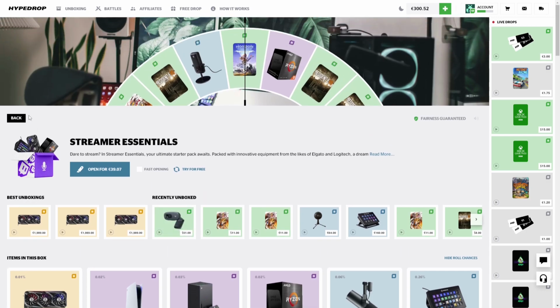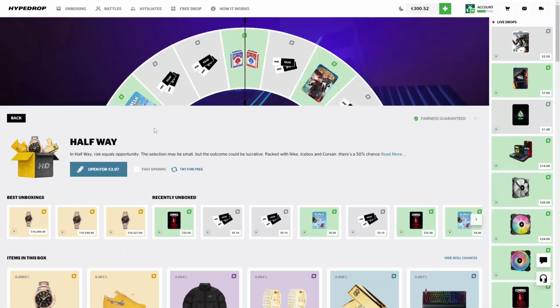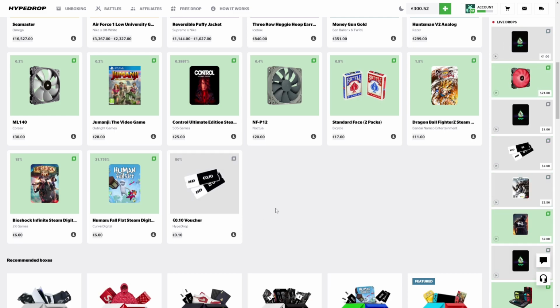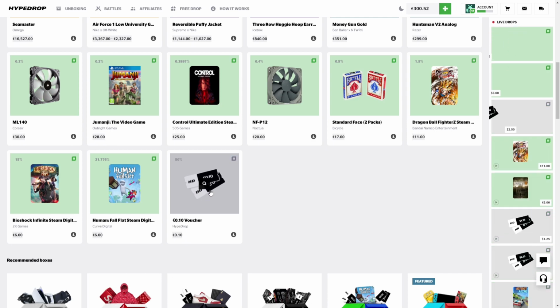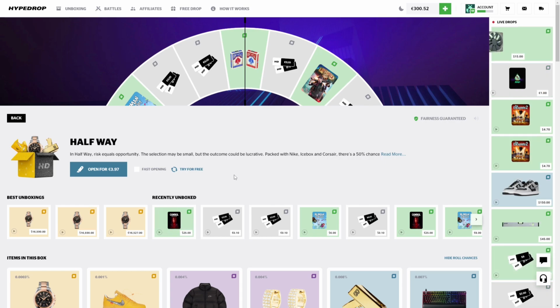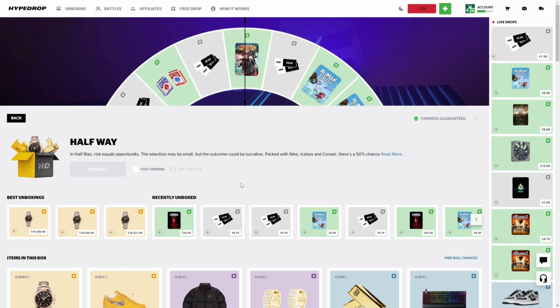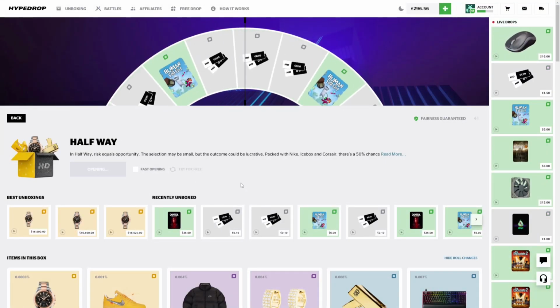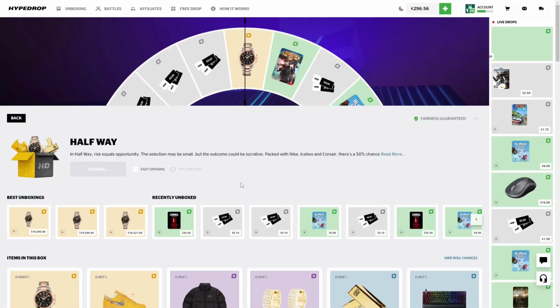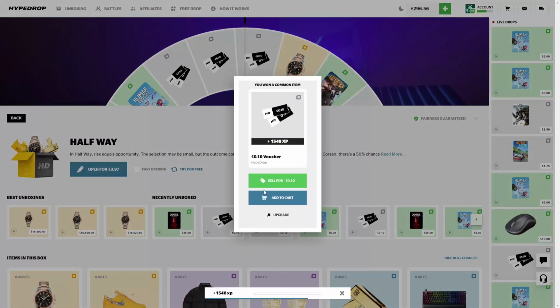So let me see, let's look for a good case. Alright guys, let's start with some cheaper cases and then we go up to more expensive ones. This is like just $4. I really like these 50-50 cases, so it's about a 50% chance to get totally screwed and the other 50% you can get some cool stuff. Let's just open a couple of them and we keep going on to get more expensive cases. Let me see. Oh, alright, I got screwed.